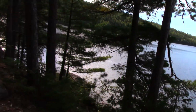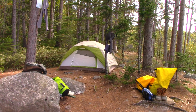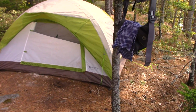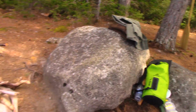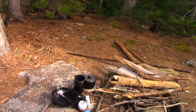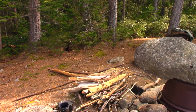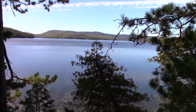So here we have the Kelty tent that has served me well. It's a two-person tent. It's a Kelty Yellowstone, and I really like that tent. Just drying out some things. Here's the fire pit. I'll get the fire started because I'm going to be rehydrating my food tonight. I'm going to be having naan bread, steak, cheese, and mushroom. It's going to be unbelievable. Certainly happy to be here. This is absolutely beautiful.